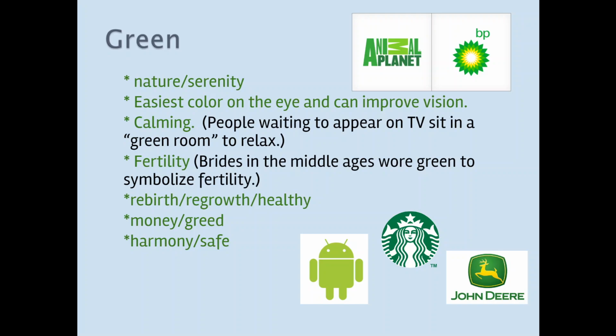White means purity, right? And we know, wink wink, what the importance of purity is, quote unquote, for women. Kind of an old-fashioned ideal, which is changing now. But in the Middle Ages, green would be the color for brides. Why? Think about that for a second.